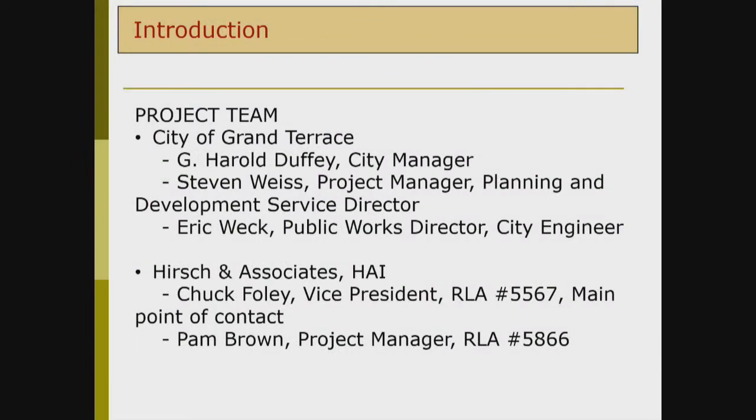The project team, we'll go through this quickly here. Mr. Duffy, Stephen Weiss, Eric Weck of Public Works Department. Of course, I'm Chuck Foley. Pam is not with us tonight.